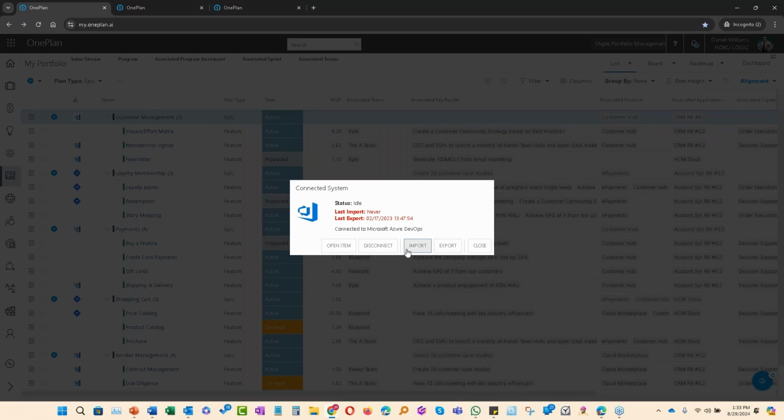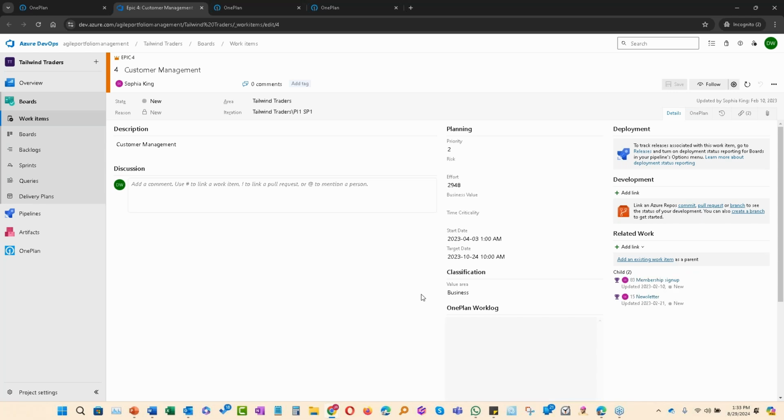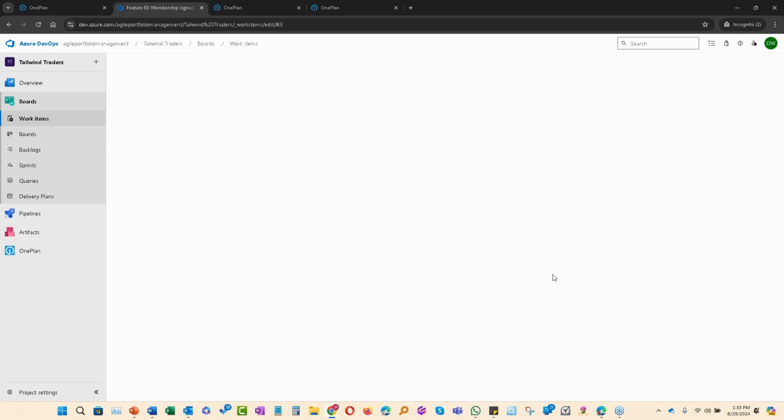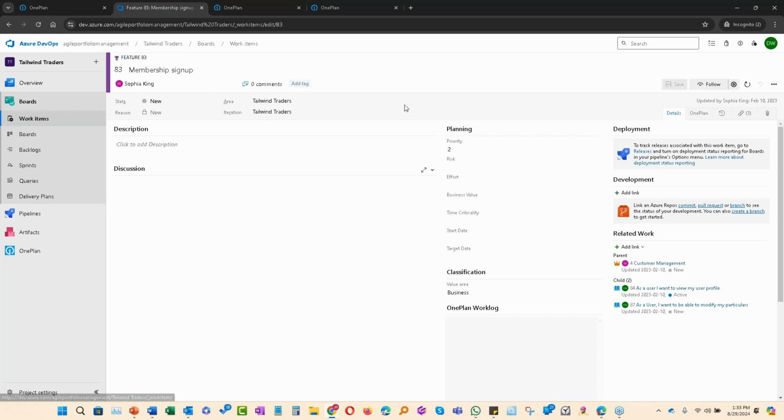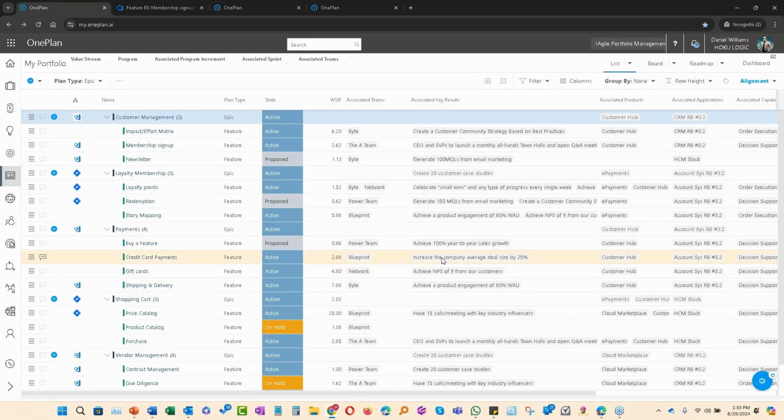And if we go into Azure DevOps, I'll just show so that you can see that what's happening is on a scheduled basis. When updates are done, then that data is brought into OnePlan directly. So that's how the integration works. And you can schedule it, or you can manually invoke it to do your update.